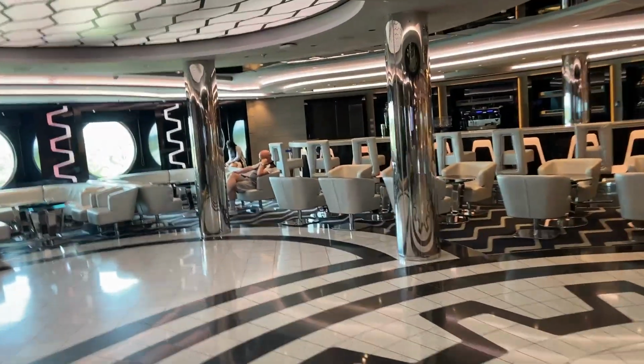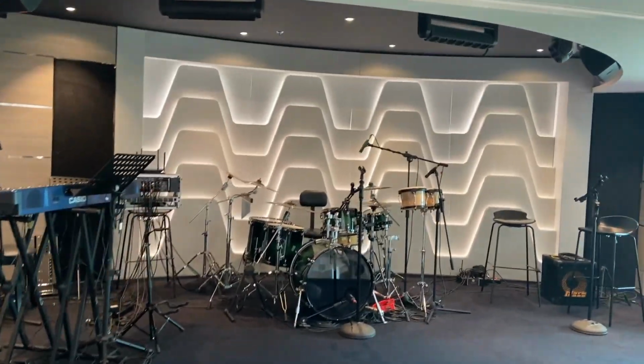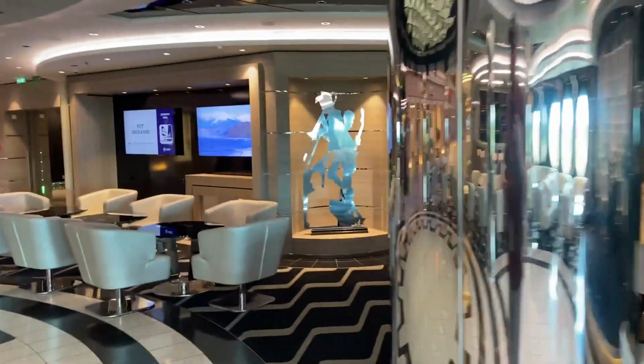This is another bar, but it's more entertainment than anything else, because they have bands that play here, obviously. The other night it had a band playing like an ABBA tribute. Sometimes they have a Latin band. I've heard that are really good.